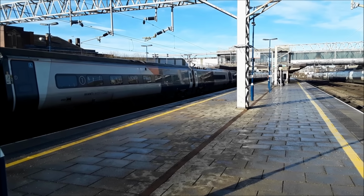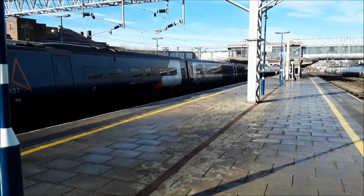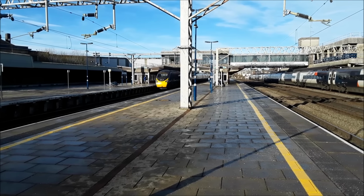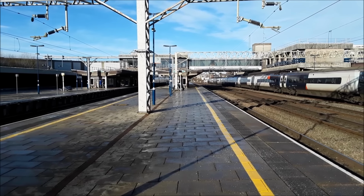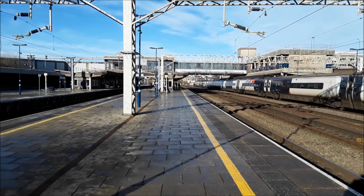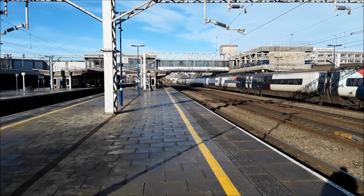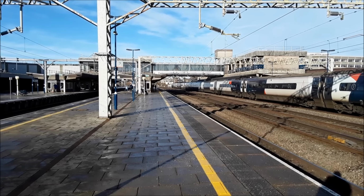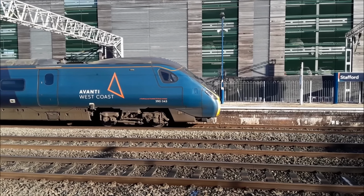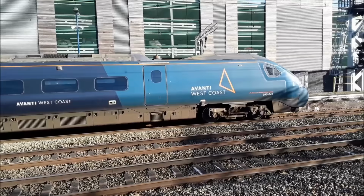Okay, kicking into life is the 11:47 Avanti West Coast service to Glasgow Central. Next calling point will be Crewe. That's running 4 minutes late. Oh, there's a shock. Right then, kicking into gear now is 390043 with the 11:52 Avanti West Coast service to London Euston. And there'll be another 390 hot on the heels of this service.